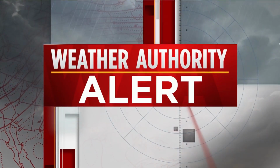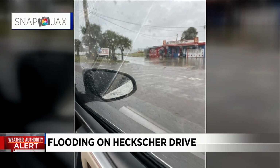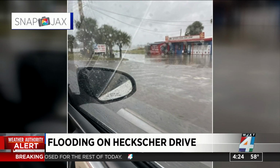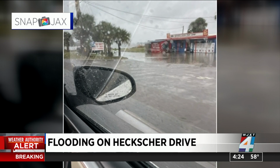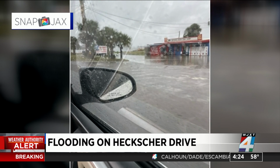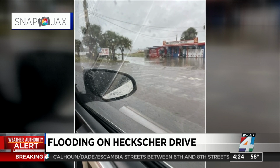All right, it is 4:24, and let's take a look at this photo from one of our Snapchat users. It shows flooding on Heckscher Drive by the Browns Creek Fish Camp. You can see the street is underwater in the area. You can also submit weather photos and videos by becoming a Snapjacks user. All you have to do is go to snapjacks.com/snapjacks to register and upload a photo to the weather category. Include your name, location, and some information about your photo or video.